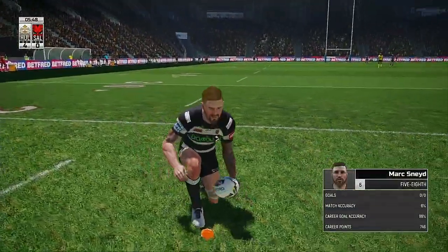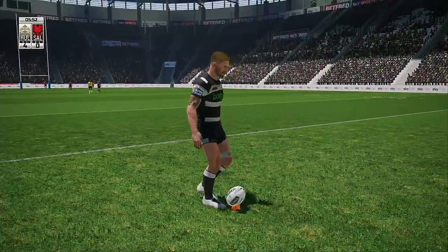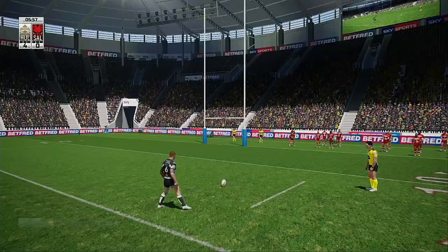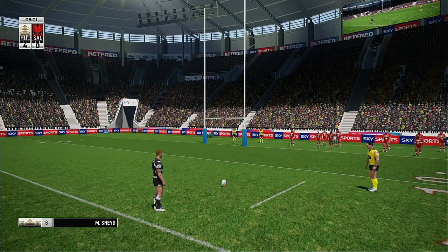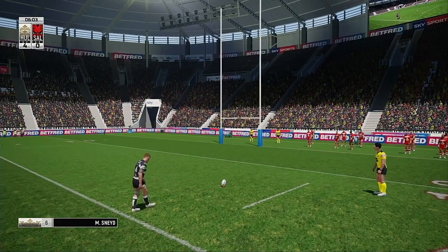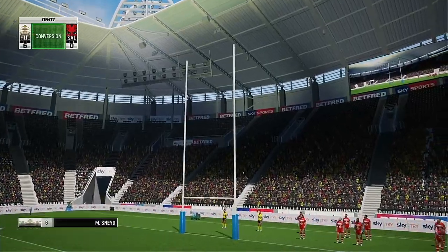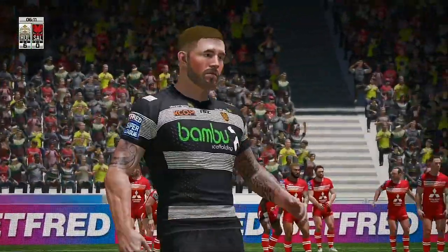We now wait on the conversion. Kick is good enough, it is straight, it is there. Hull FC, home team are leading.